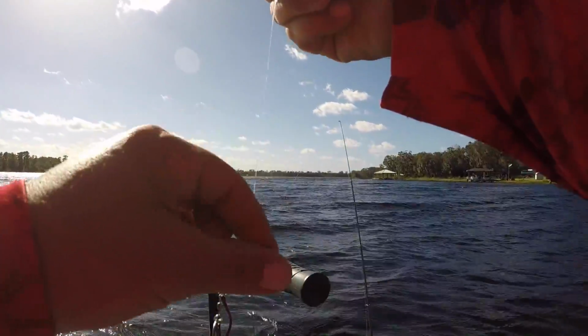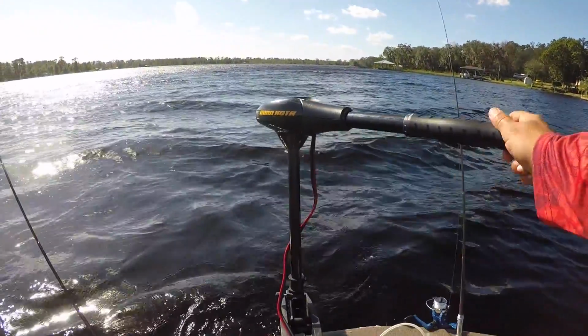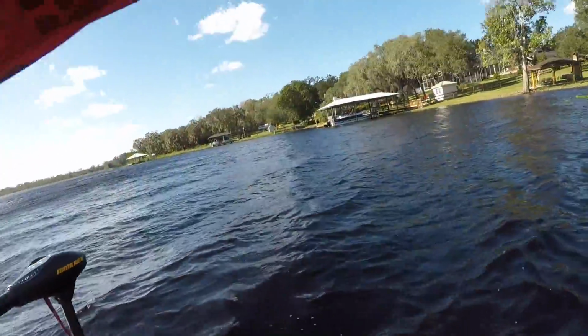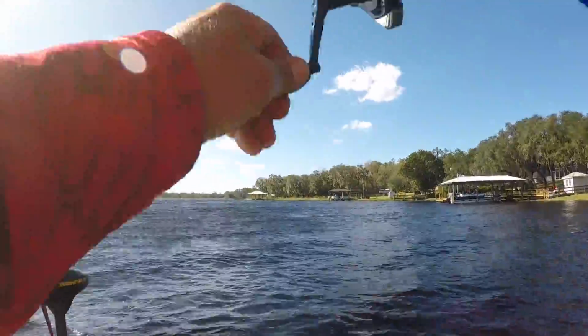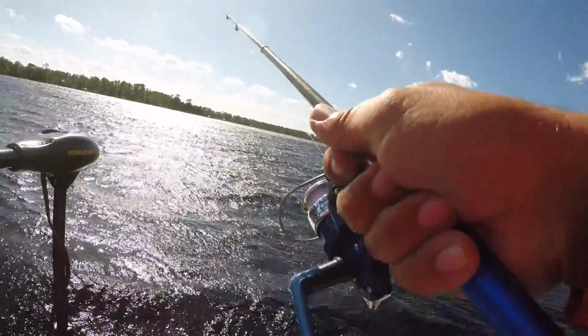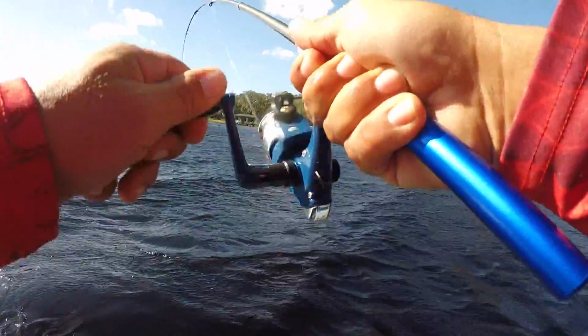That's two on the casting, one on the spinning. Try to get a spin around here again. Oh, wait. Guys, look out. We got one on this one. Yes. Here we go. Spinning rod. Oh, yeah. We got a nice one, guys. Oh, just a nice fight.